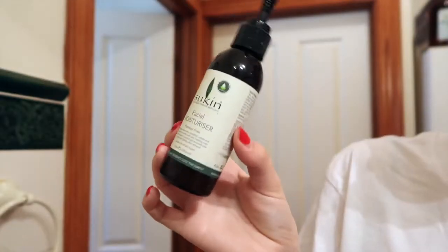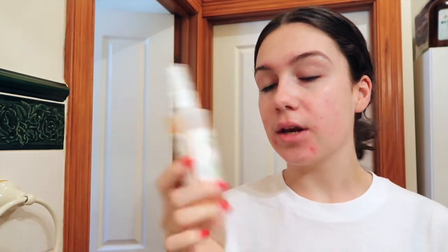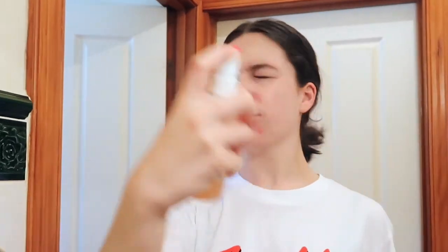Then I go in with my Sukin facial moisturizer. This is oil free, and because my skin can get oily, especially around the T-zone, this is perfect. So I just put a little bit of this on. Then I use this Mario Badescu facial spray. This is the one with aloe, herbs and rose water. This stuff is amazing, I talk about it all the time.